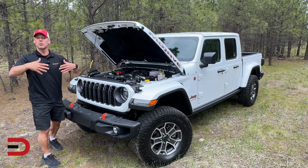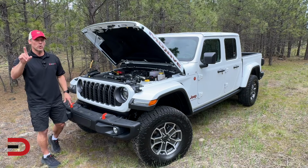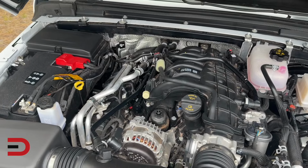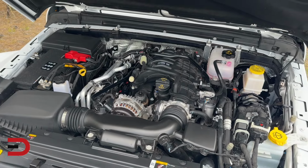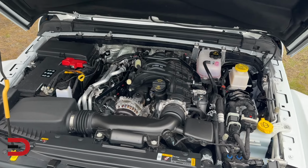To be clear, this is not a review, more of some highlights and preview since I just got it. I do know under the hood, 3.6 liter V6, 285 horsepower, made it to either a 6-speed manual transmission or an 8-speed automatic transmission. Fuel economy in mixed driving, basically around 17 miles per gallon.